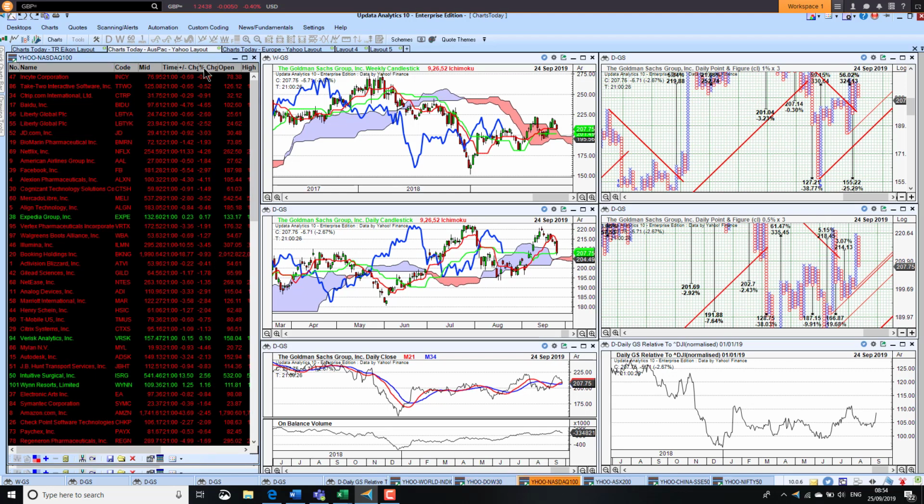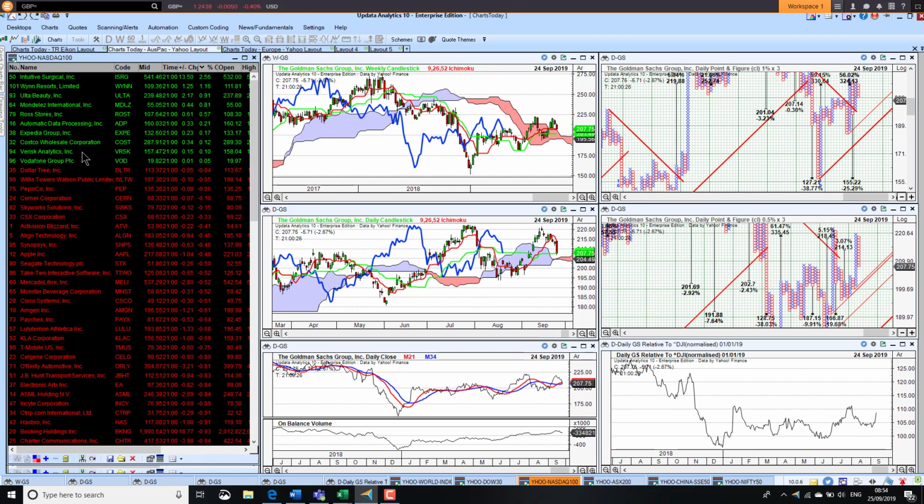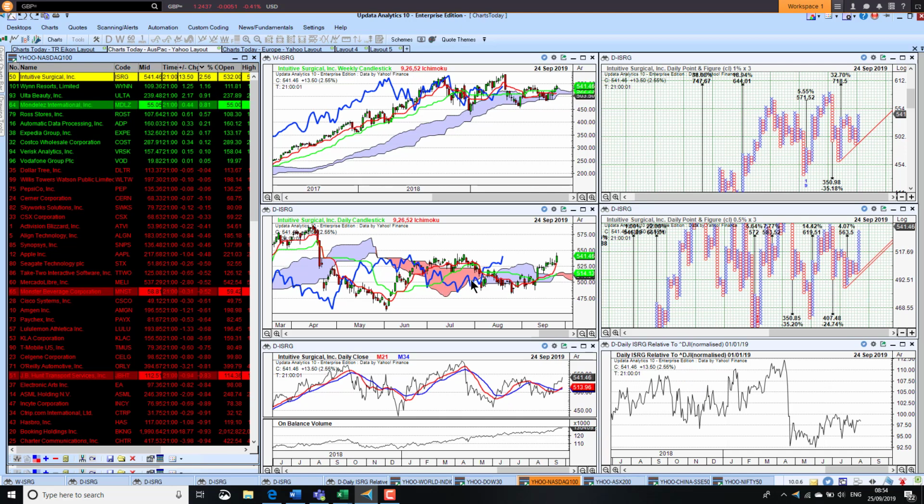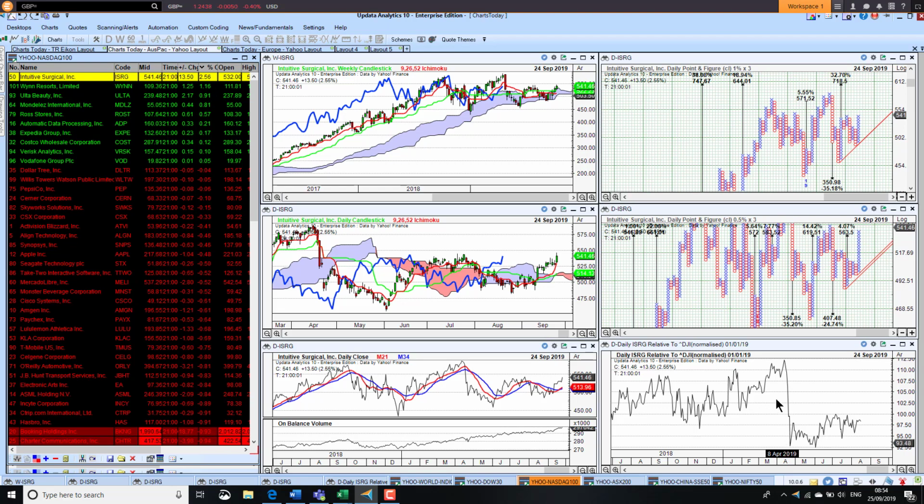Looking at the NASDAQ now, we had, again, only a handful of stocks up. Intuitive Surgical, they were up 2.56%, still holding on to their long-term trend, but it does look like it's wavering. The short-term trend, though, recovering, so that looks like we are seeing an improvement there. That fall that we saw in April on the relative really hasn't actually recovered, so we are still in relative terms not looking great.